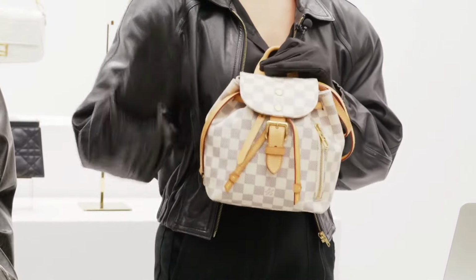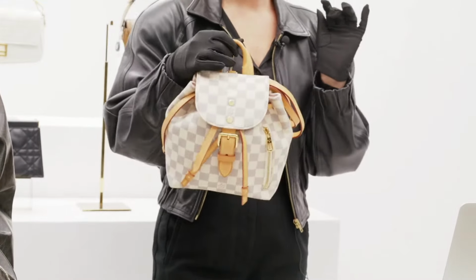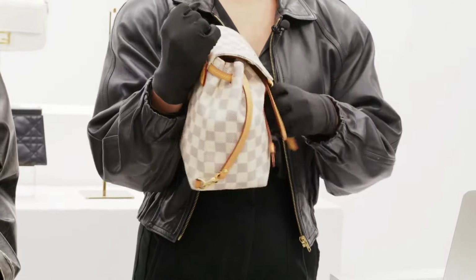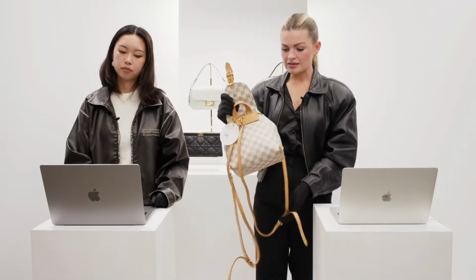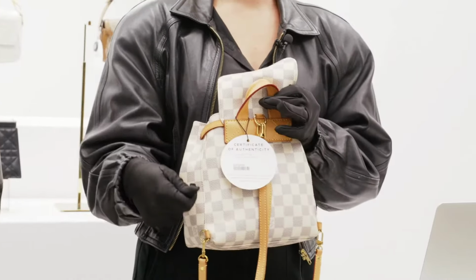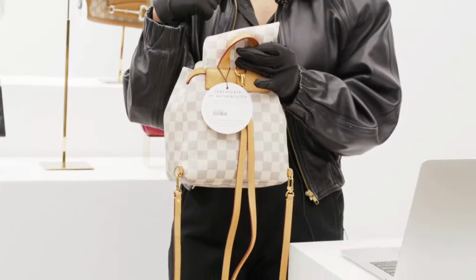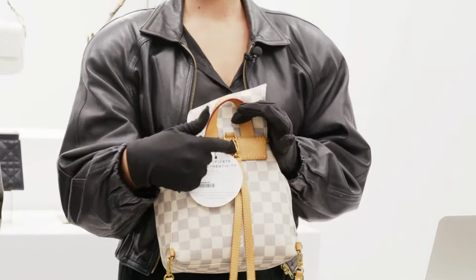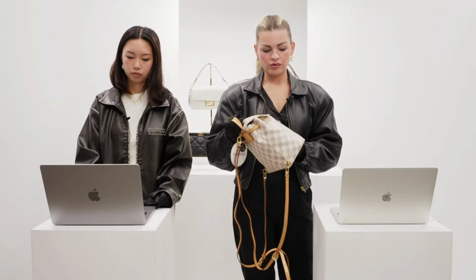I don't know what it is about a magnetic closure that I'm just so much more drawn to, but I love this piece. I also love that there are so many different ways you can wear it. It comes with two straps, so you can wear it like a normal backpack. It also has a little D-ring right here at the top. You can remove one strap and attach it diagonally to wear it as a little crossbody, or wear it as a little shoulder bag by attaching the strap to both notches. There are so many ways to wear this one. I really do love it.